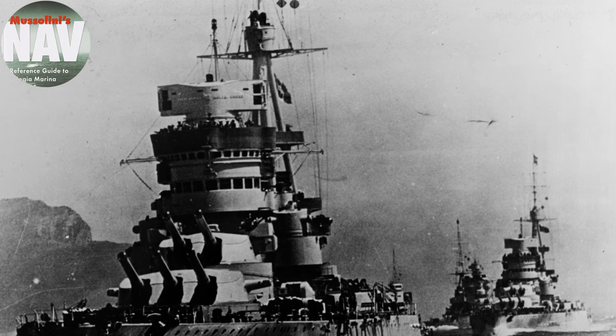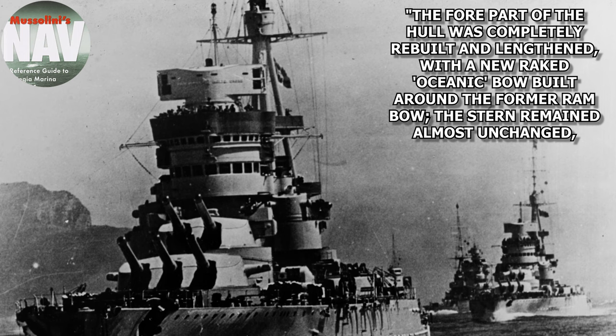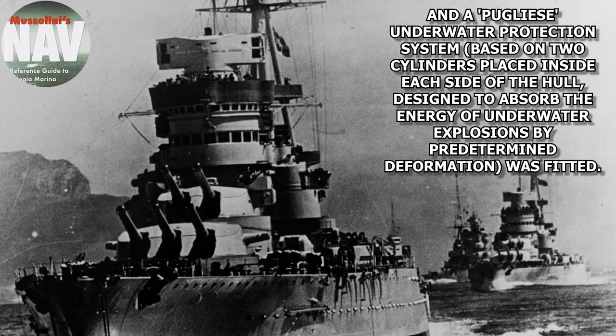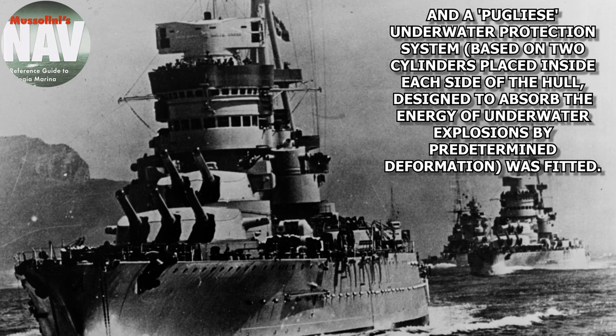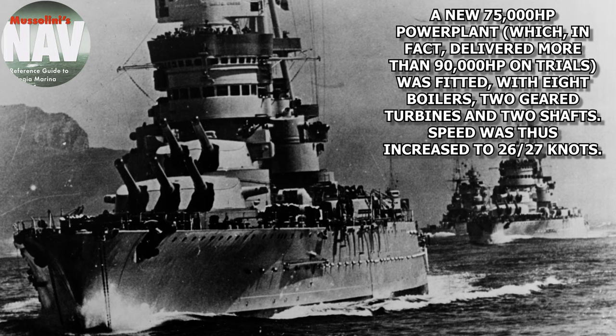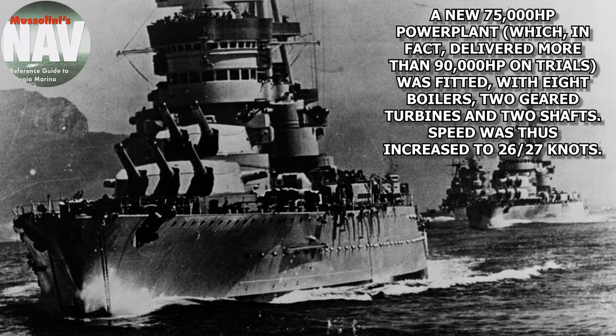The forepart of the hull was completely rebuilt and lengthened, with a new raked oceanic bow built around the former ram bow. The stern remained almost unchanged, and a Pugliese underwater protection system, based on two cylinders placed inside each side of the hull, designed to absorb the energy of an underwater explosion by predetermined deformation, was fitted. A new 75,000 horsepower power plant, which in fact delivered more than 90,000 horsepower on trials, was fitted, with 8 boilers, 2 geared turbines, and 2 shafts. Speed was thus increased to between 26 and 27 knots.